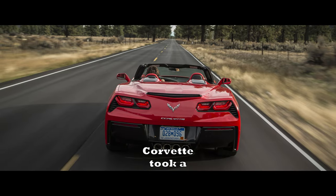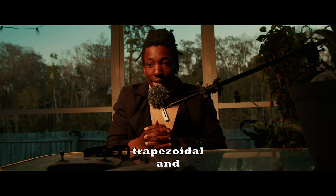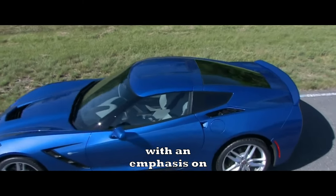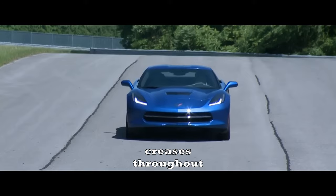Design-wise, the C7 Corvette took a more aggressive and angular approach, especially at the rear with a trapezoidal and squared-off end, drawing both admiration and controversy. This design was aimed at attracting a younger demographic, with an emphasis on aerodynamics and cooling through various vents and creases throughout the body.